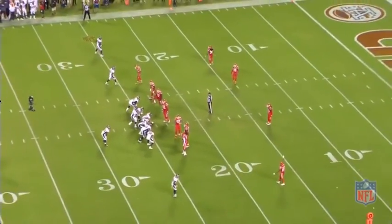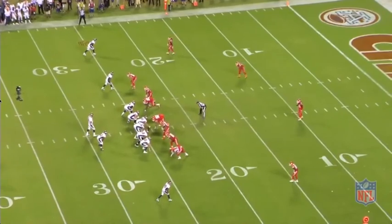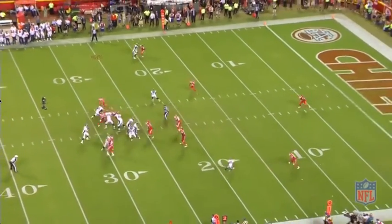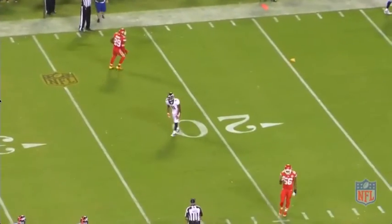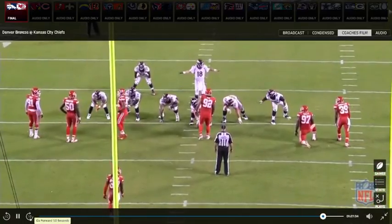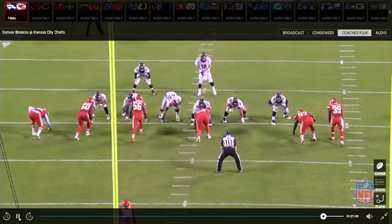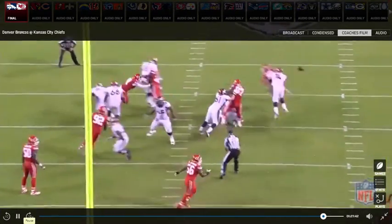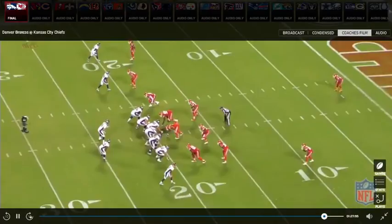Here Peyton changes something up at the line. Pre-snap, Kansas City's showing a quarters look, man-to-man. Now they're bringing up the corner at the last second. Manning tries to throw just a quick little dip route in there, and he gets hit pretty handedly. But Kansas City was bringing more guys than Denver could block, and he gets rid of it, and that's fine. He doesn't throw a pick.